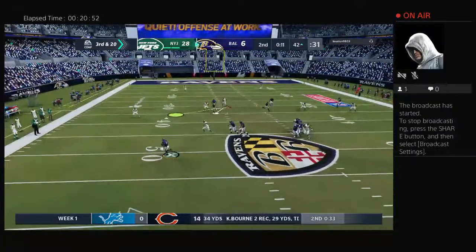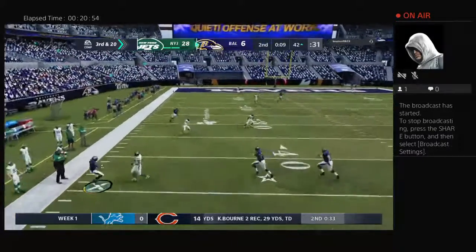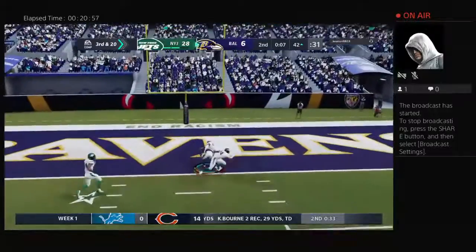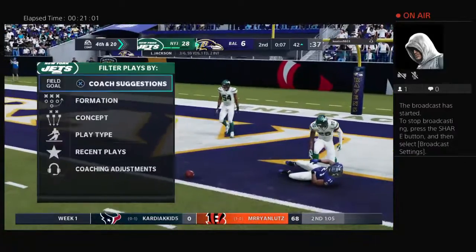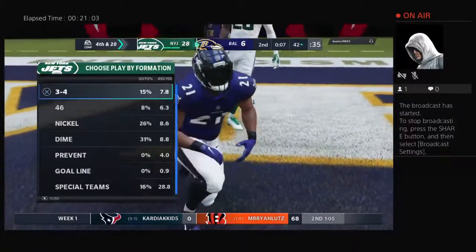Jackson from the shotgun. Steps away to his left. Airs it out toward the corner of the end zone. He dropped it. Couldn't hang on in the end zone. So no 6 points, incomplete.